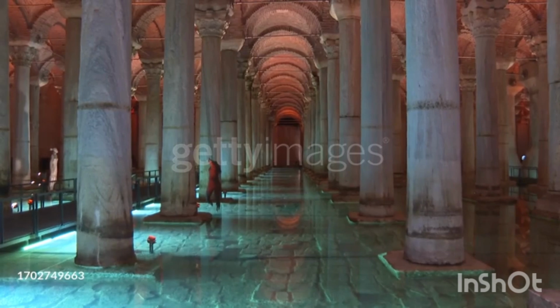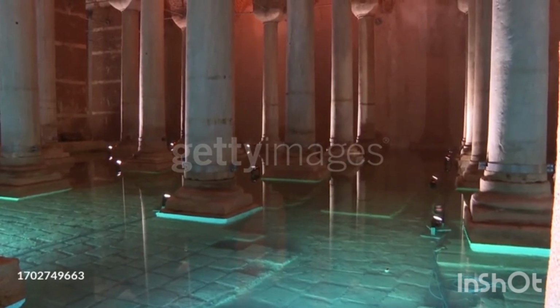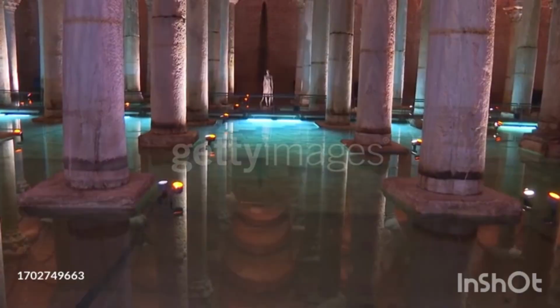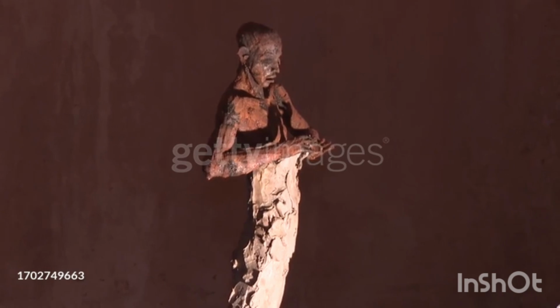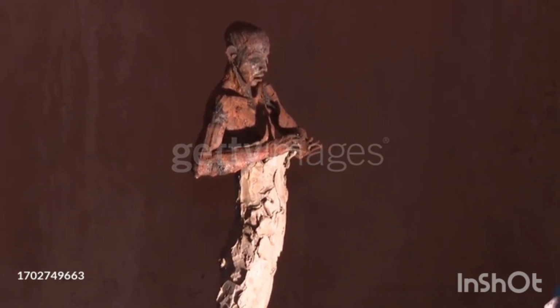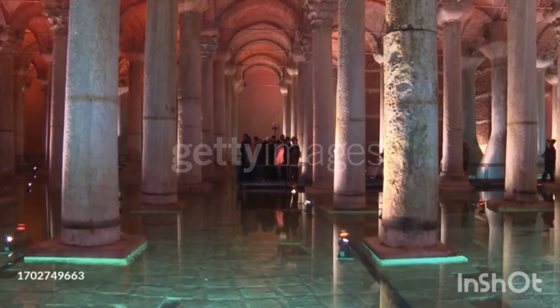Part 7, From Darkness to Spotlight. The Basilica Cistern has become a cultural icon. It's been featured in films like James Bond's From Russia with Love, Dan Brown's Inferno. It's also hosted art exhibitions, concerts, and light shows, where sound echoes through the ancient vaults. Yet even with lights and tourists, its mystery remains untouched. The atmosphere is sacred, spooky, and spectacular.